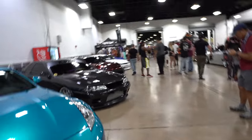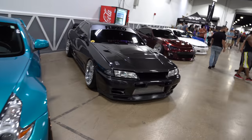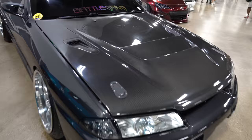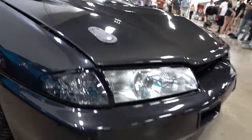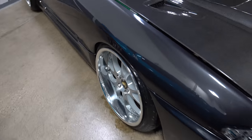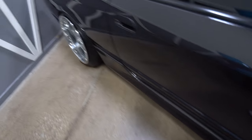Number one is this R32 right here. Very clean. Real clean. I like the carbon fiber lid, kinda hard to tell, but the carbon fiber lid is on there. Got a big intercooler in the car, and looks nice. The equipment is on point. Real nice.